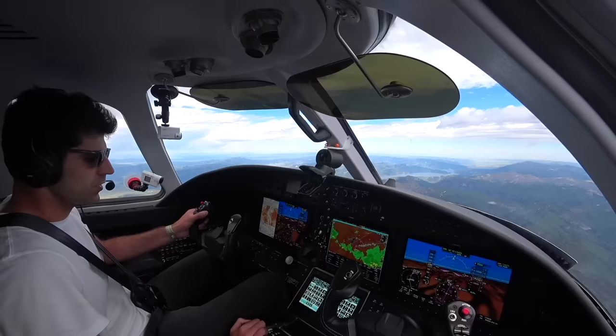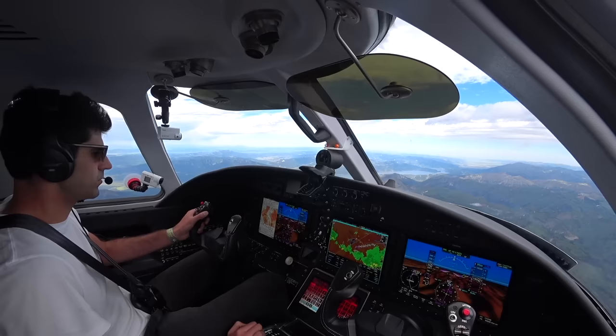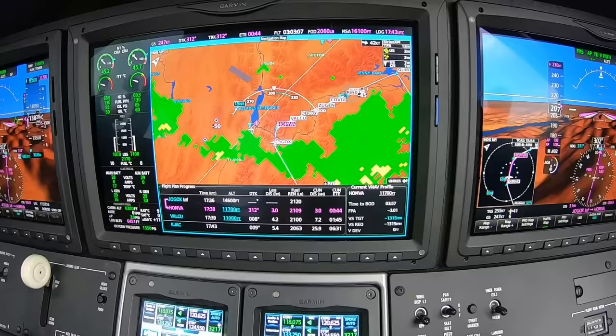Jackson Tower, good afternoon, Citation to Romeo Fox, 15 out on the RNAV X-ray 1. Citation to Romeo Fox, Jackson Tower, report Zugin. We'll call you at Zugin, to Romeo Fox. All right, so we'll call the tower at Zugin.